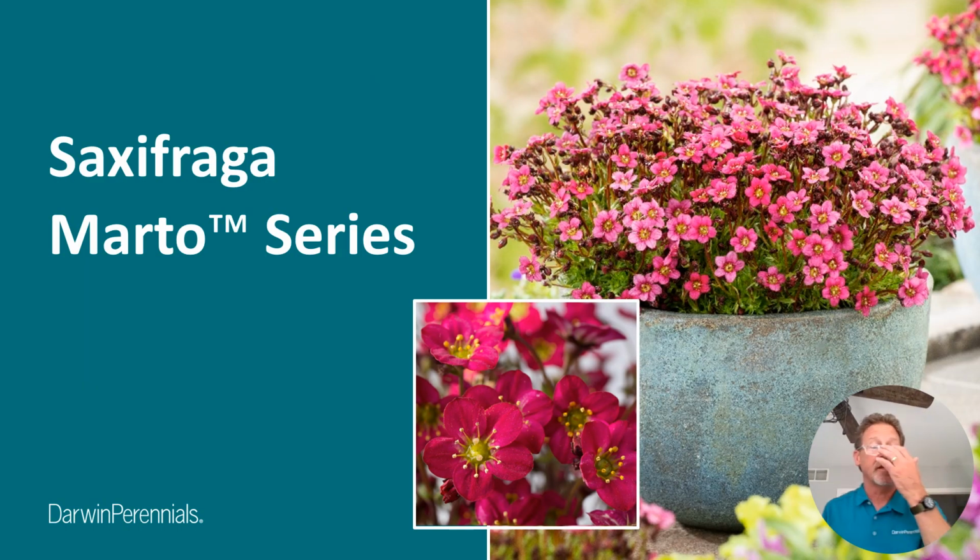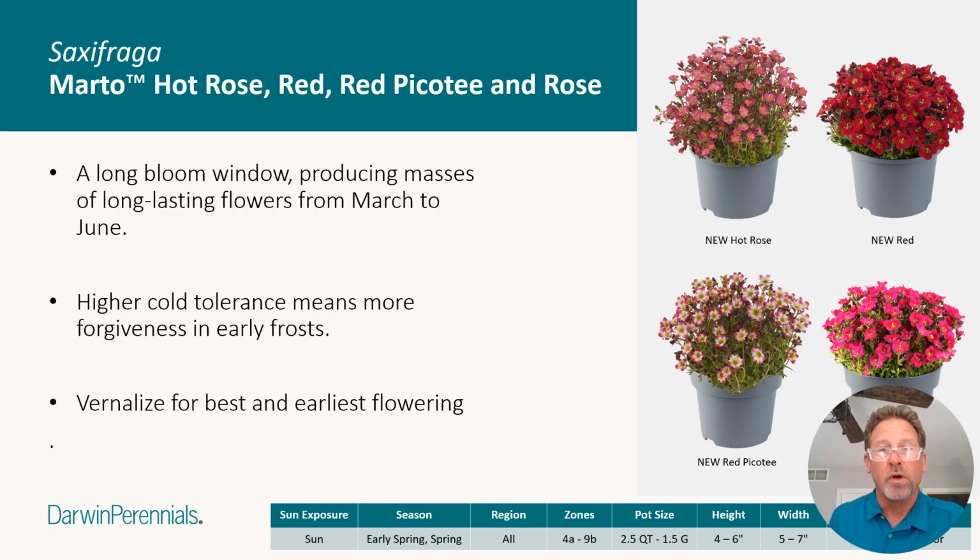And then Saxifraga. We've never had a Saxifraga in our program before. Saxifragas have been really popular in Europe for years and years. This is an early spring flowering, small front of the border plant. There's 4 colors available here: the hot pink, the red, the picotee, and the rose. These will flower all the way into early June in the north, and then they will just be a nice mound, almost looks like a sesame-like foliage, and they'll bloom again in the fall.